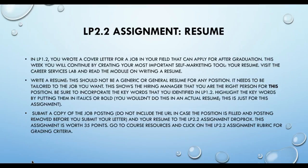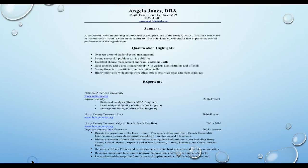You're going to submit a copy. Just find a job posting out there in your field, and you're going to also submit a copy of that, and then just your resume. I have actually included my resume just for you guys to look at, and you can find some resume templates if you don't have one in Microsoft Office. But this is just a good example of my own resume.